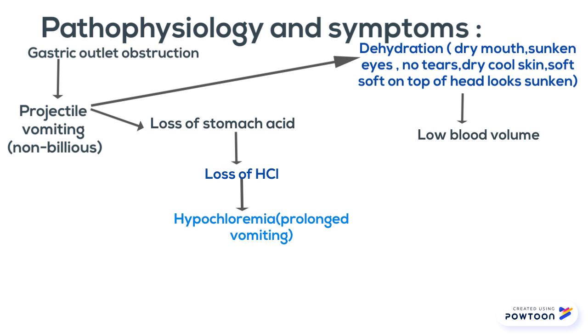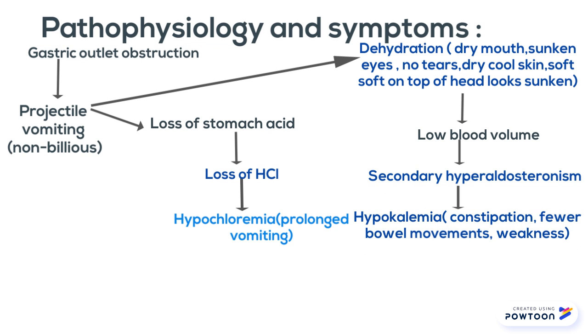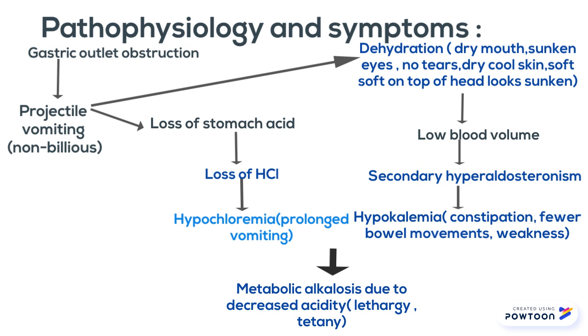Dehydration leads to low blood volume, which leads to secondary hyperaldosteronism and leads to hypokalemia, which has symptoms of constipation, fever, bowel movements, weakness. All these conditions will lead to decreased acidity, in other words, an increase in pH of blood, which results in metabolic alkalosis due to decreased acidity, which has symptoms of lethargy and tetany.